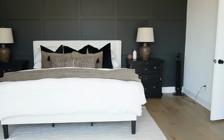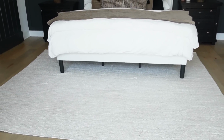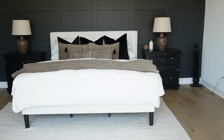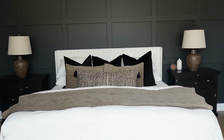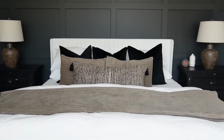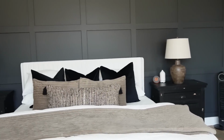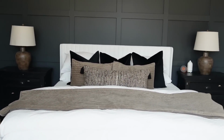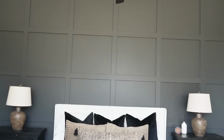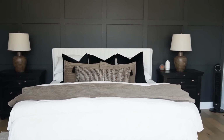The bed, the lamps. I like the rug. I think the rug is definitely working. I also ordered some new bedding from Amazon. I ordered something with green in it, so I might be switching out the browns for green, but we'll see. I could end up returning that bedding as well, but I think something about these lamps isn't working here, and the size of the headboard being this short is just not making it look as luxe as it could.